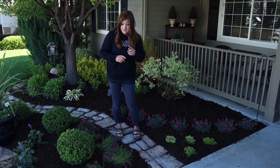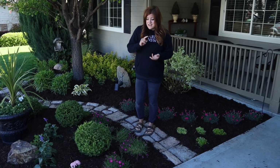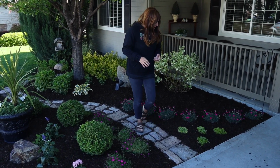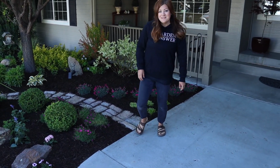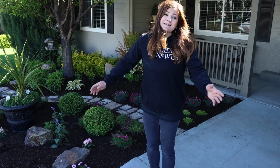So planted, new irrigation, got it mulched, got it all watered. I still need to do a little blowing off. I didn't finish that at the end of the day. I'm seeing that we forgot a step. But I think it's just gonna be so fun.